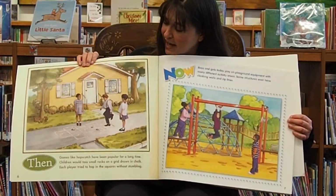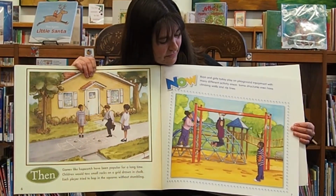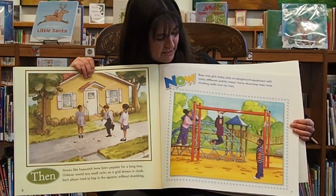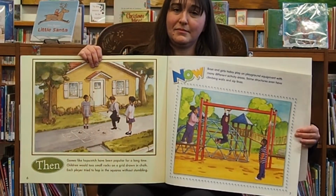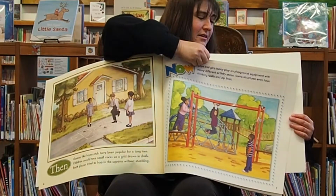Ooh, a fun game of hopscotch. That's always fun at recess time. Now over here we have a new fancy jungle gym. That's also fun, isn't it? That looks like something you'd find at a park.